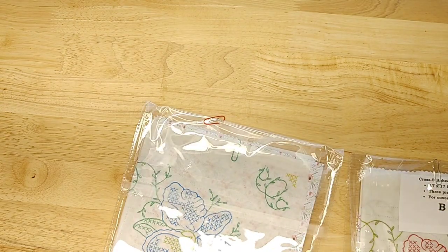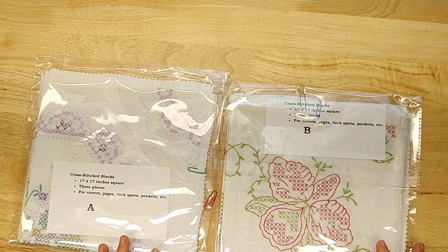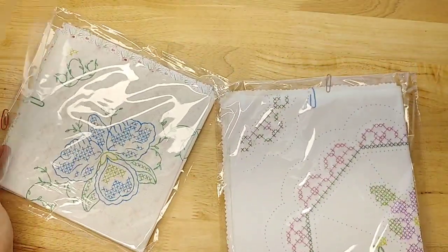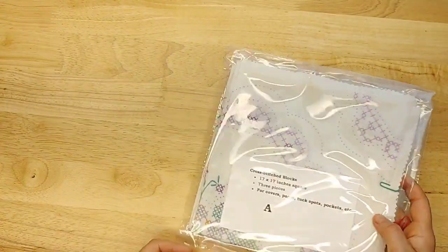All right, and then last but not least, cross-stitched blocks. 17 by 17 inch squares. And there are three pieces in each one. There's A and B. See how gorgeous that is. Beautiful. All right. Wow. I've been inspired for sure. I'm going to go work on a journal now. I started one and I'm going to work on it and see which way it goes.